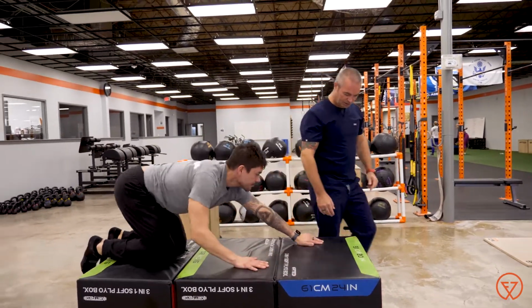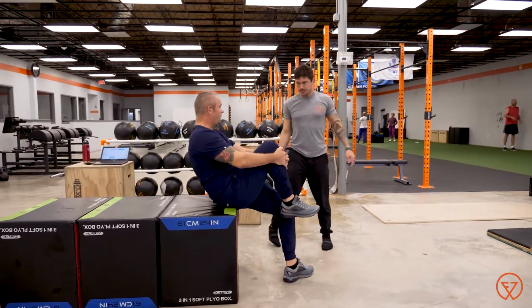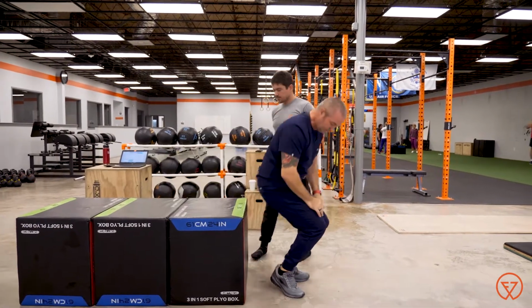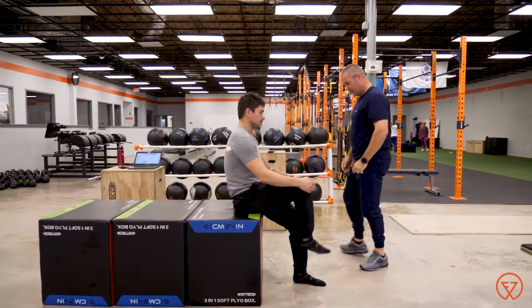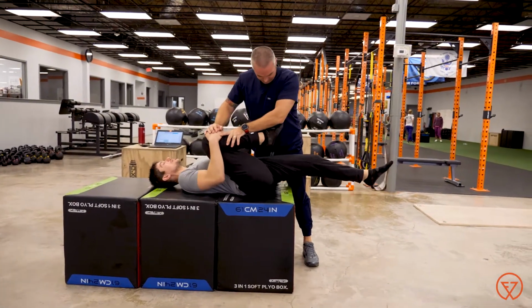This table is a little low, but what I want you to do is sit here on the edge of the table right here, grab one knee, and come lay down for me and let this other leg hang down. Sit down like that, come on, lay down on your back. Good. Pull this all the way up here.